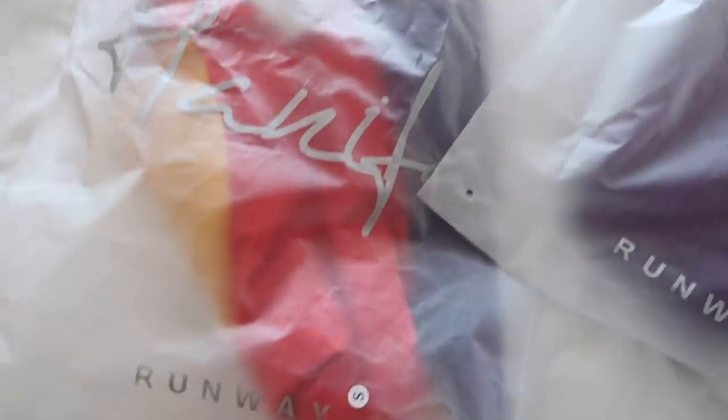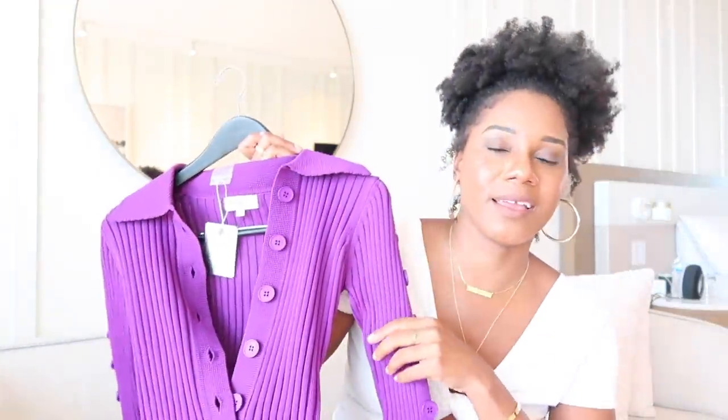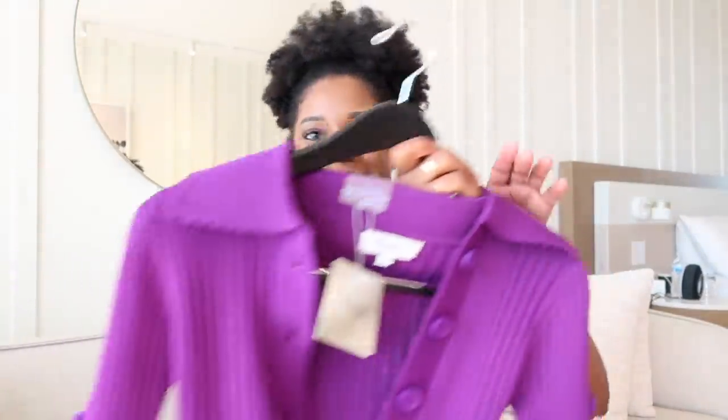All right, guys, let's get into this haul. This lighting is everything, and I'm just looking out at the palm trees and the beach and the sun shining, and I do not want to go back to New York, but I have to. Anywho, so I got two pieces from the Hanifa Runway collection, and I'm loving them. First up, Hanifa is known for very thick knits. I have a two-piece knit set from her with a top and a bottom. I love that set. I also have a green knit dress and a few other pieces. I get something from every collection. So when I saw this come down the runway, I absolutely had to have it.